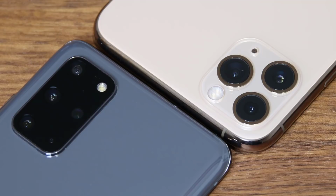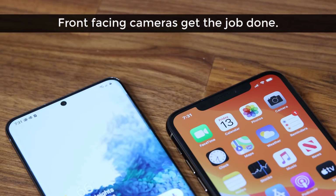So S20 has 4 rear cameras and 1 front-facing camera. That's a total of 5 cameras. While the iPhone 11 Pro Max has 3 rear cameras and 1 front-facing camera. That's a total of 4 cameras. I don't really care about the front-facing cameras too much, since either smartphone will deliver if your objective is to take selfies or do video conferencing.